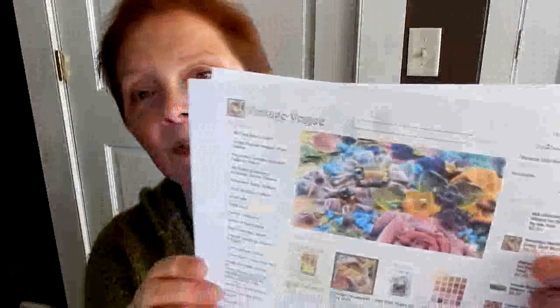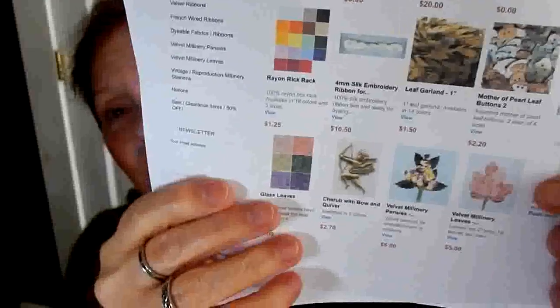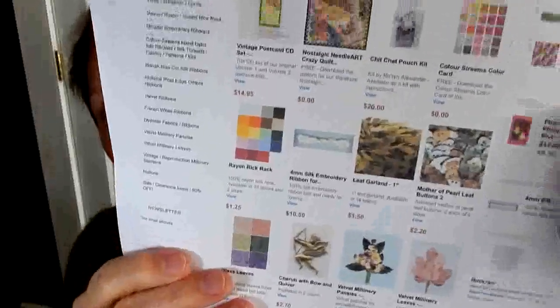I've shopped with Janet for years and years. She has a newsletter, and it's velvet ribbons and satin ribbons and mother of pearl buttons, and she has silk embroidery ribbon that you can dye yourself. She's got pre-colored ribbon. She's got the vintage leaves and flowers, all kinds of beads. I mean, you name it, Vintage Vogue sells it.